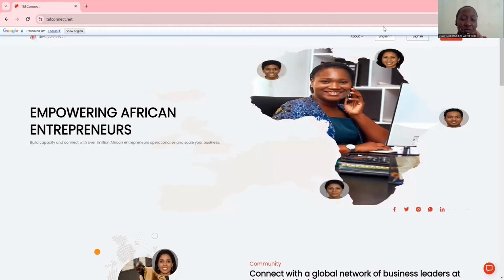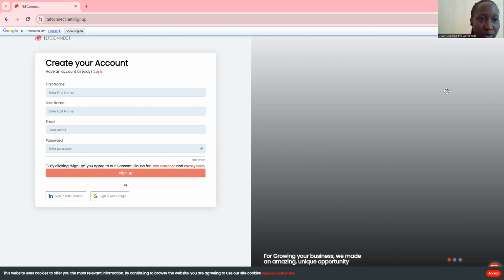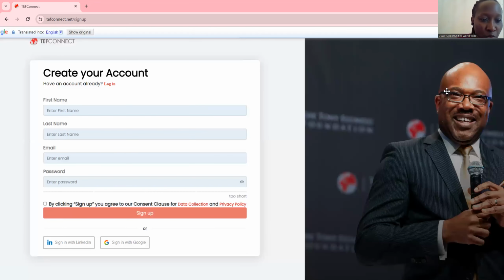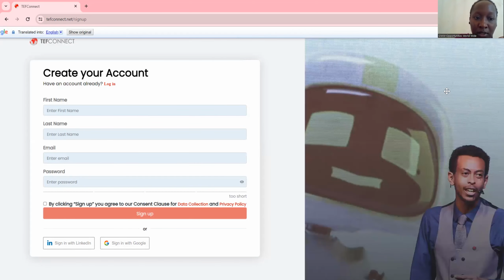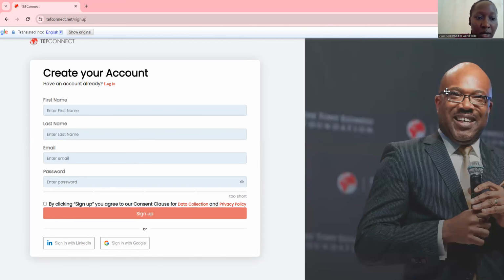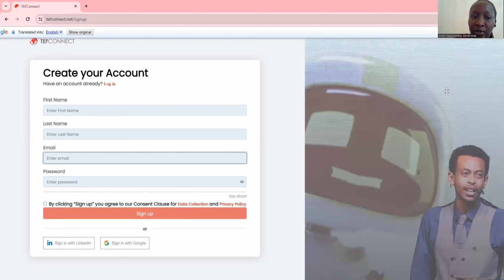When you log into TEF Connect, this is what you see. You're supposed to sign up if you don't have an account, so I'll click on sign up. When you sign up, this is what you see. I'll leave you to fill in those details for yourself, and then you will receive an email in the email that you put in here, asking you to verify your email. So you'll click on that link in your email and verify your account.